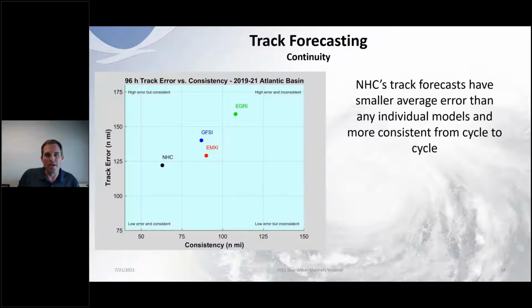So another way of looking at this is in this diagram, where we're looking at track forecast error on the y-axis and the consistency of the forecast from one cycle to the next on the x-axis. And this is for 96 hours in the Atlantic Basin over the last 3 seasons. What you're looking at here is the track error and the consistency for the NHC forecast, as well as the forecast from the GFS, the European, and the UK Met, 3 of the better global models for forecasting track.